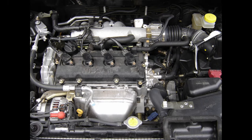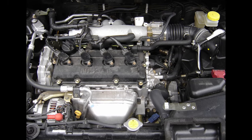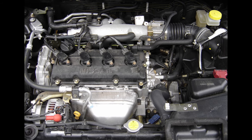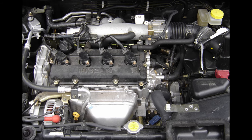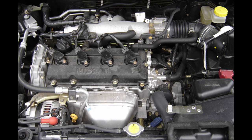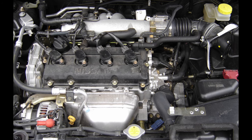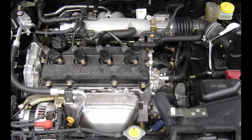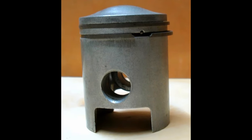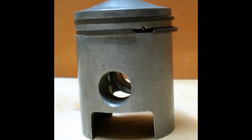Engine problems. The timing chain on the X-Trail T30 can stretch over time, causing a rattling noise from the engine. This can lead to more serious engine damage if left unchecked. In some cases, the timing chain may need to be replaced to resolve the issue. Some owners have reported that their X-Trail T30 is consuming more oil than it should. This can be caused by a number of factors, including worn piston rings, worn valve seals, or a damaged PCV valve. If left unchecked, excessive oil consumption can lead to engine damage.